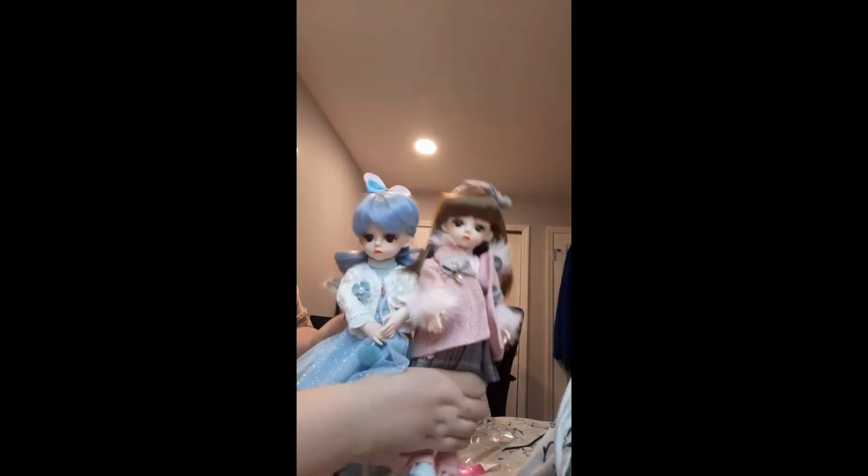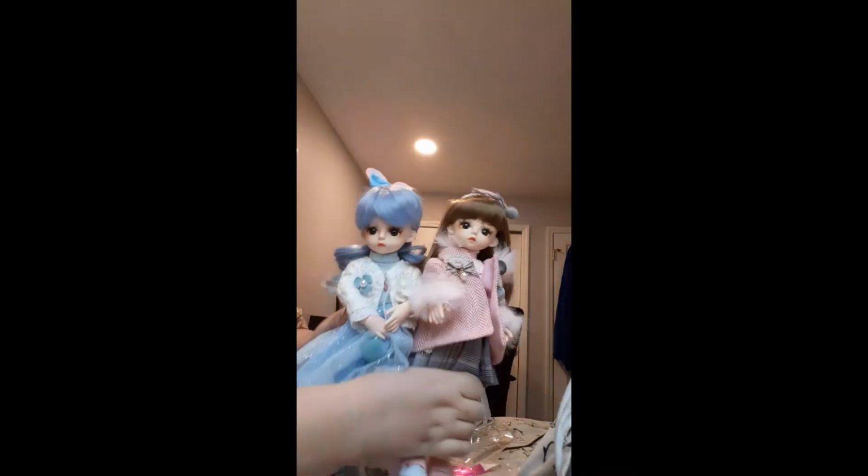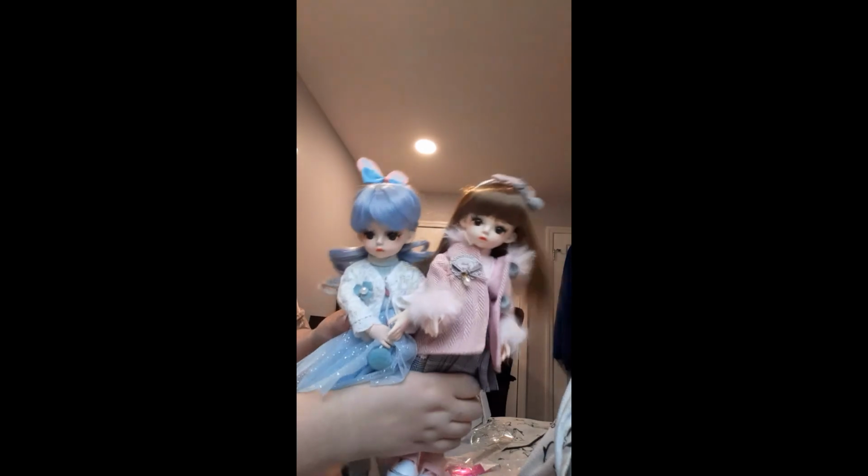Alright, let me just fix Lila's hair. But now you know that you can switch wigs with them. So here's Lila again, and here's her little buddy. We are so freaking cute, and our new mama loves us. That is a really stupid song, Dev. Shut up.